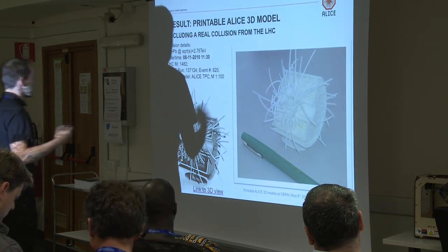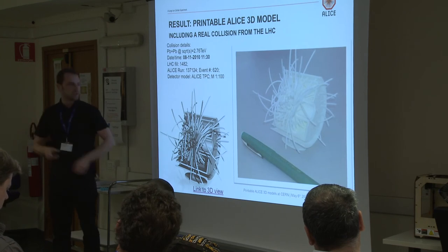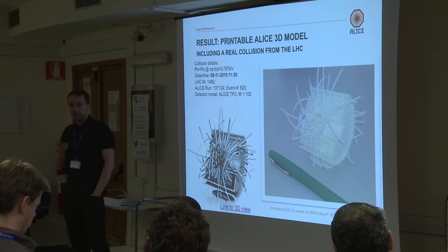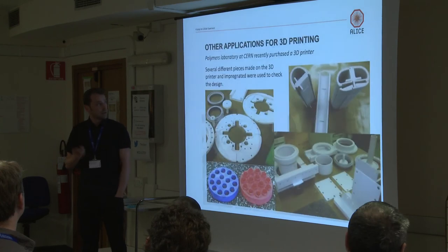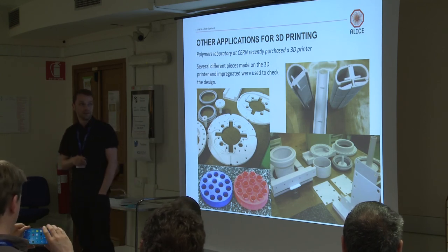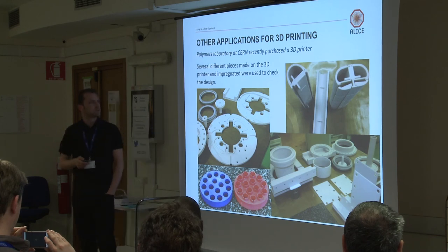But apart from all these funny things, which we intend to use later on in the exhibition, print different detector models in the exhibition, put these models together, even let kids play, for example, or use it in other outreach programs, I also, by talking to a friend of mine about 2 weeks ago, telling him about this workshop, he told me that the polymers laboratory at CERN actually also recently purchased a 3D printer, which I was quite amazed because I didn't know about it. If I would have known, I would have asked him to print something instead of paying very much money at Shapeways for those little things.